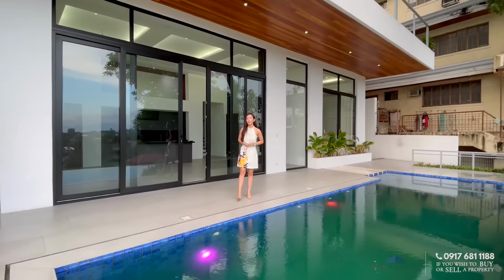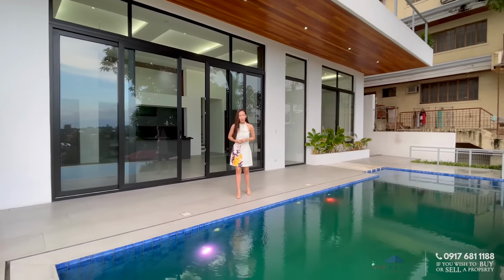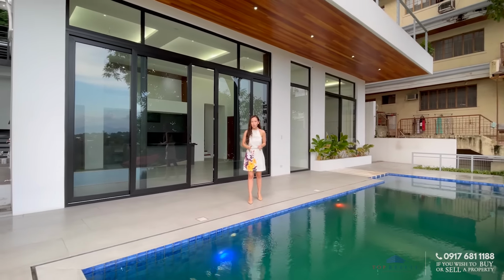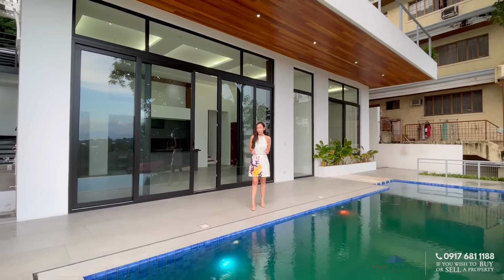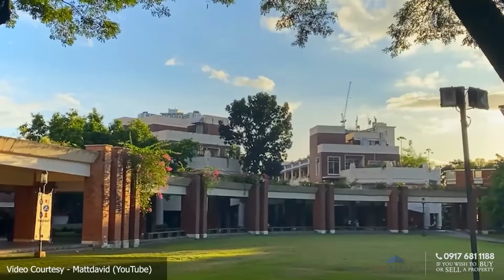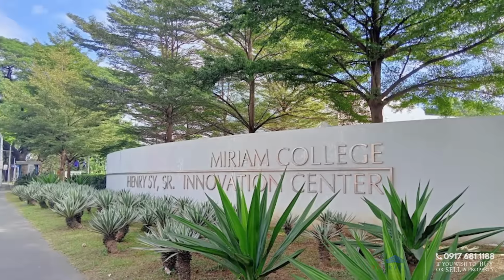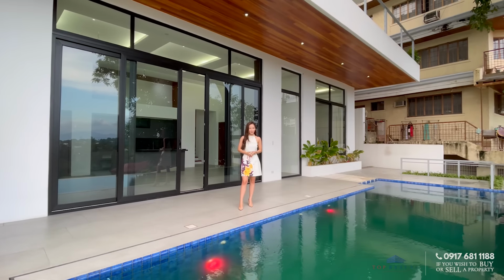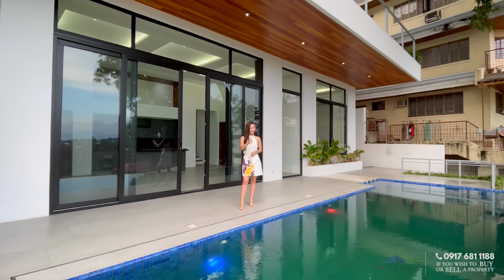Now, aside from that, if you guys aren't convinced yet, well, here are some things to consider on why you should buy this property. This property is in close proximity to the establishments and some of the most prestigious schools in the country. You have UP Diliman, you have Ateneo de Manila University, and Miriam College. This is also within a secured and gated community, plus your verdant surroundings. Well, are you guys satisfied?